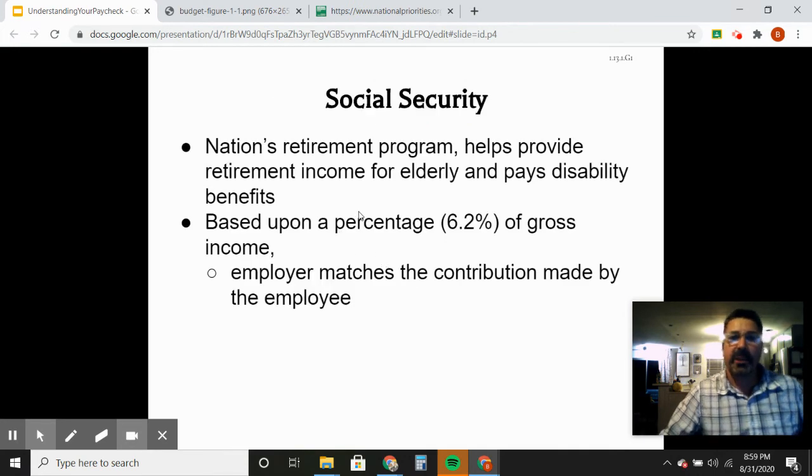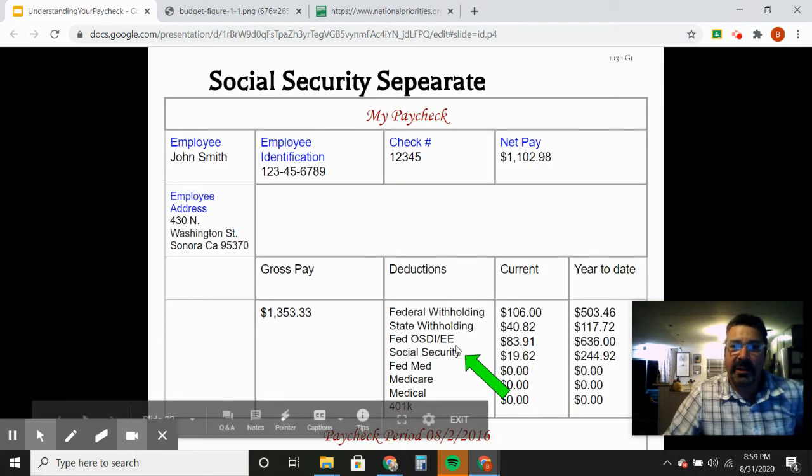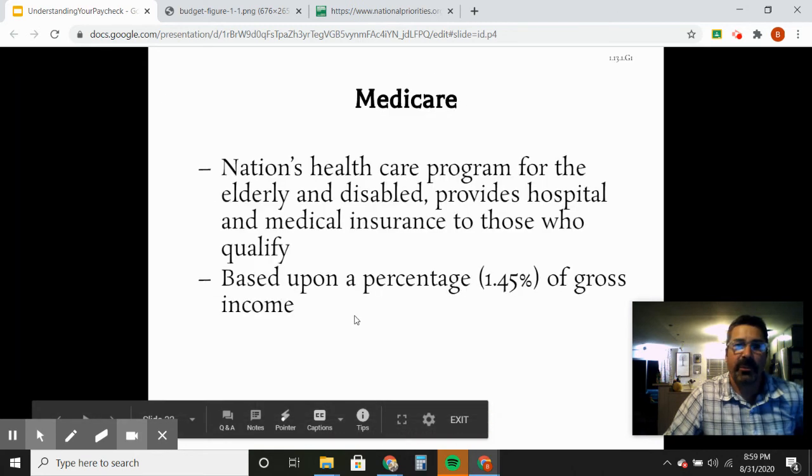Social Security is the nation's retirement program. So when you get old and retired, if you pay into the Social Security system, you'll get some money out, and you have to pay that percentage. And so on this one, the FICA was separated. So this one you see Social Security and Medicare. These are separate on this one. So sometimes these two things are combined into FICA. Sometimes you'll see them separate.